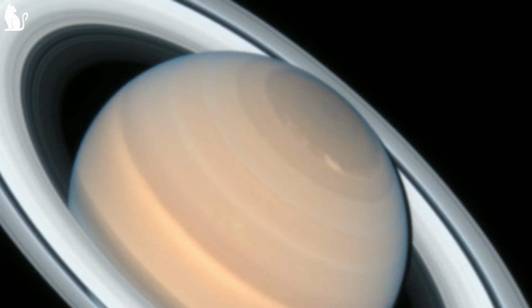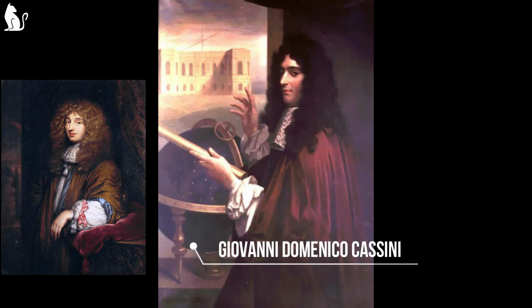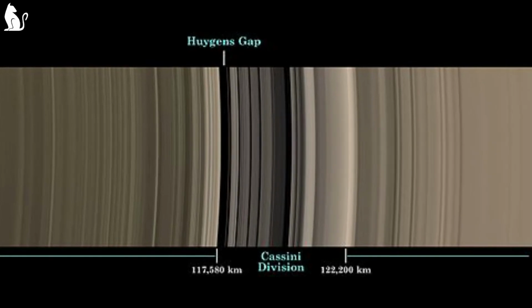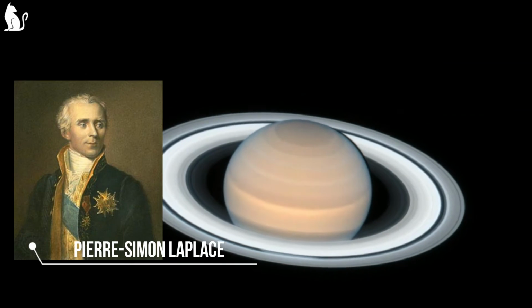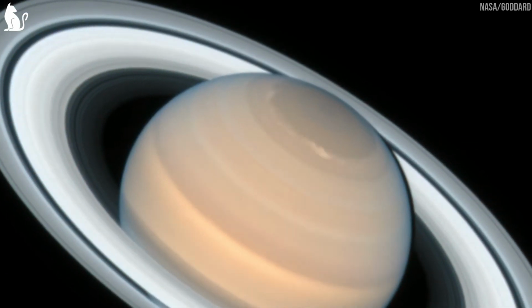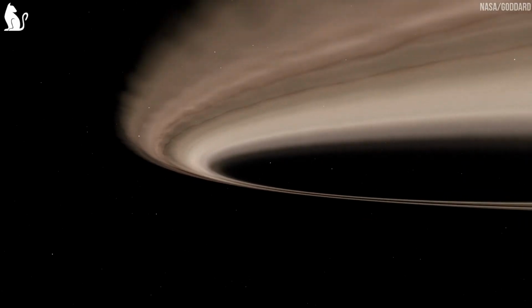A disk around Saturn was initially described by Christian Huygens, back in 1655. After that, Saturn's rings were discovered by Giovanni Domenico Cassini in 1675. The Cassini division is the biggest of these gaps. In the 18th century, Pierre-Simon Laplace proposed that Saturn's rings are made up of a succession of small ringlets. This suggests that Saturn's rings must be made of many tiny particles orbiting Saturn in their own orbits.